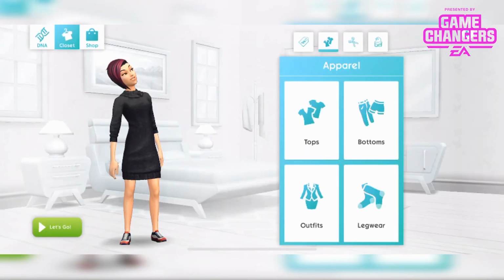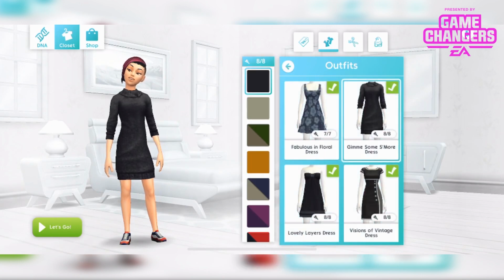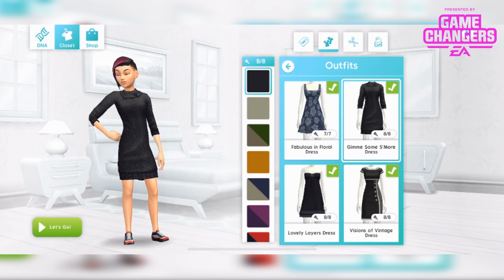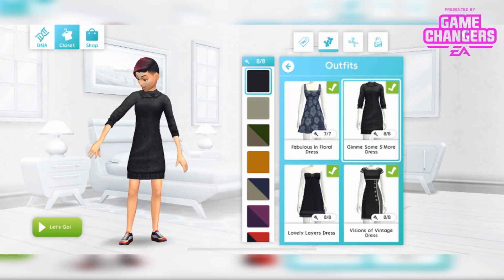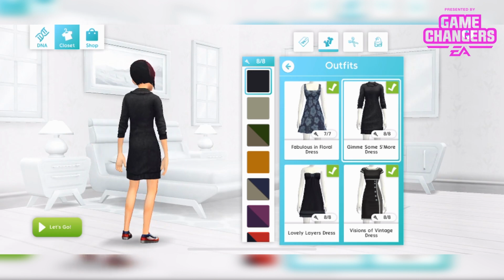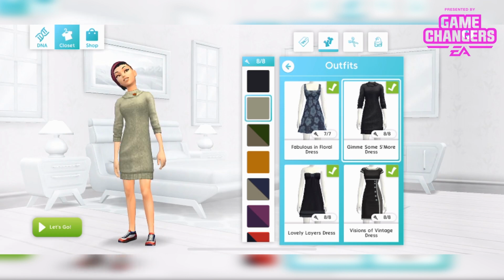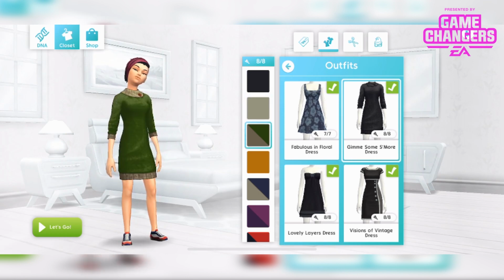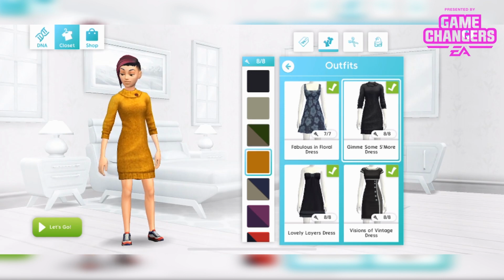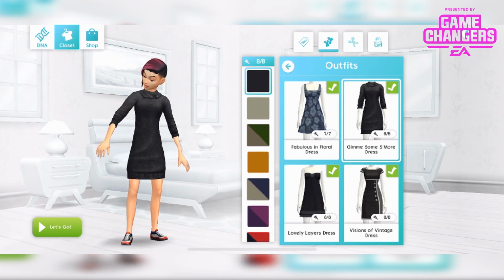So we've got this Sim who is modelling the jumper dress, sweater dress. The other one was called Fabulous in Floral Dress, this is called the Gimme Small Dress, and this comes in 8 different colours. You can't really see the pattern as much in the black, but I think the black is my favourite. So this is like a nice wintry option in 8 different colours. Lovely. I'm going to leave her in the black.